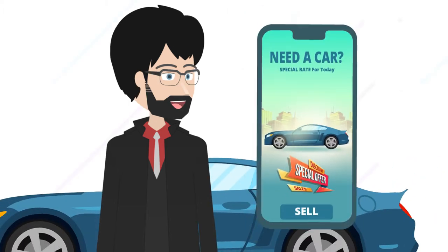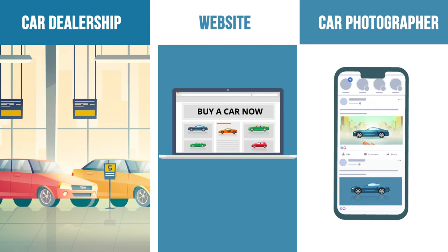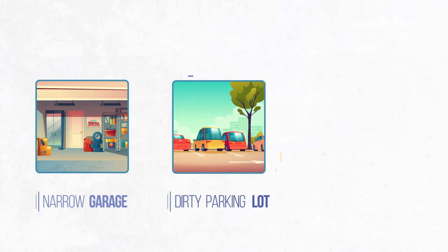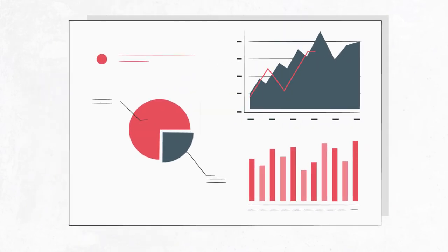If you have ever offered your car for sale, or you have a car dealership or a website, or you are a car photographer, you know the importance of good photos. But where to take them? In the narrow garage, the dirty parking lot, the busy street? What looks best? What sells the fastest?